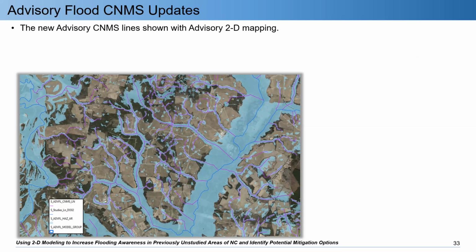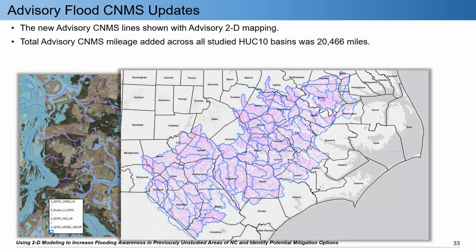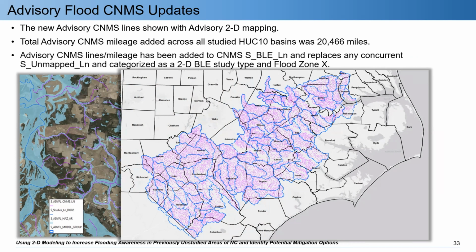Here's a more zoomed in area of the advisory study stream. So you can see here in purple just the level of detail that was taken into account with this 2D mapping, and we added these advisory lines to cover that. Again, here's the full extent, which covered 20,466 square miles of advisory study that was added outside of what's currently studied.